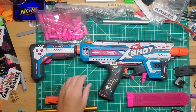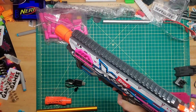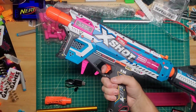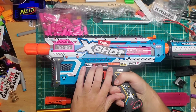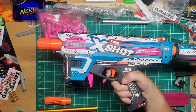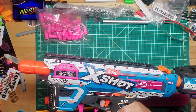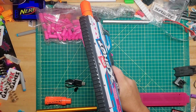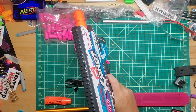Yeah. All right. So first off, weight-wise, this does feel sturdy. Feels big. Comfortable grip. A little bit oversized, which is good for bigger players. Looks like you have a safety switch. Single fire, full auto. Awesome. I thought it was just semi-auto for some reason, but that's good to know. When it's in safety, I don't know if I can. You cannot prime it when it's in safety. Single fire.